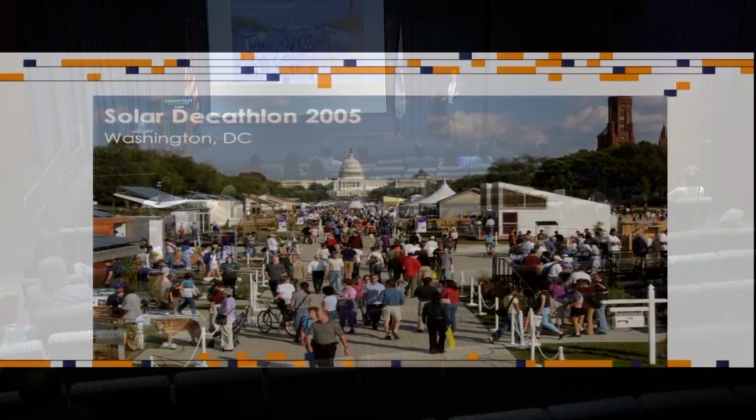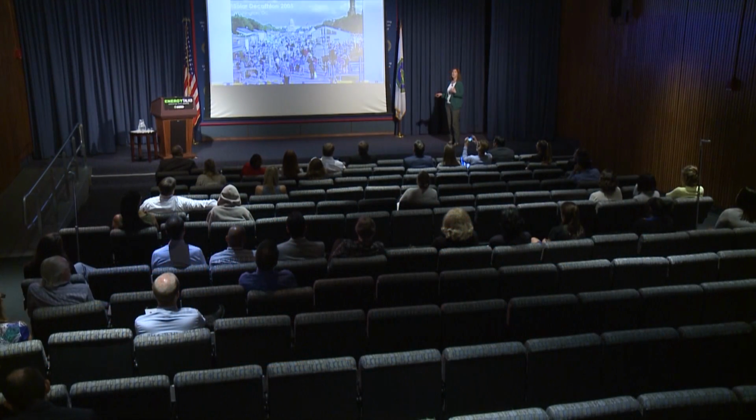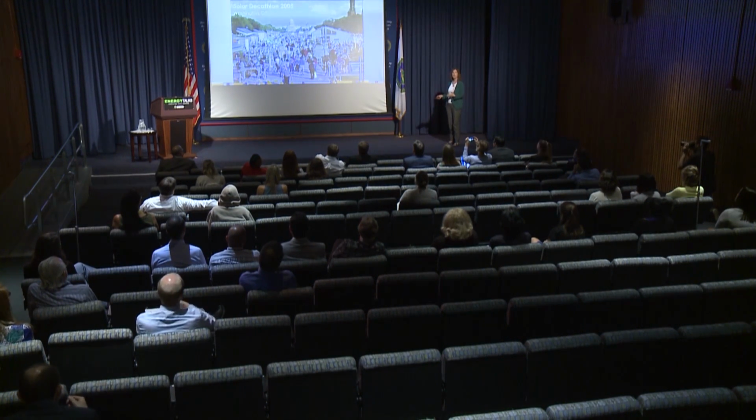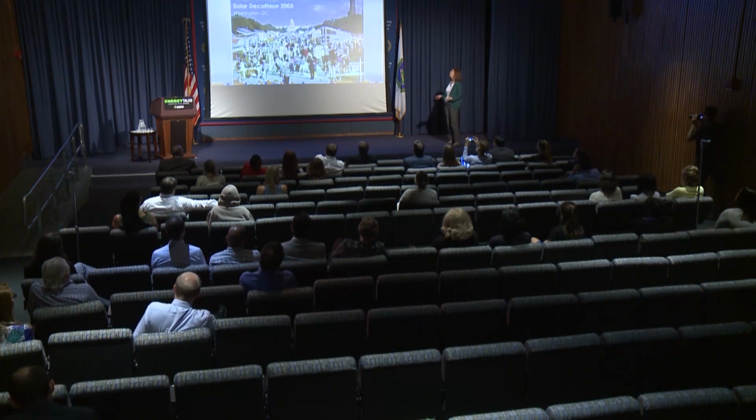The best way to get an idea of the Solar Decathlon, if you haven't been to it, is to see photos of it. As you can see, the first 4 of the contests were held in Washington, D.C., 3 of those on the Mall. Right in front of the Capitol, we create a solar village. We invite the public to come, and there is a lot of excitement about it, to not only see the village, but actually go into the houses and interact with these amazingly inspiring students.